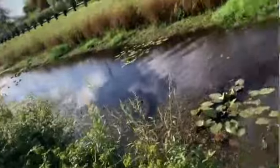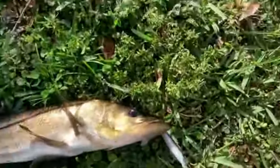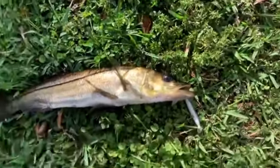We got a snook on it! We got a freshwater snook on it! A freshwater snook! No way! No way! Guys, we got a snook! Freshwater snook, baby! Oh my god! Guys, we got a snook at Panther. Yes, sir!